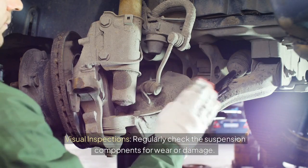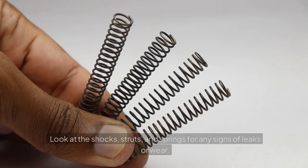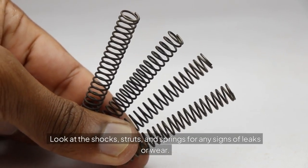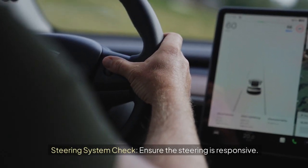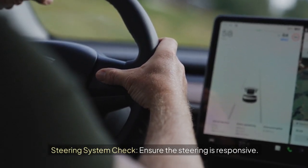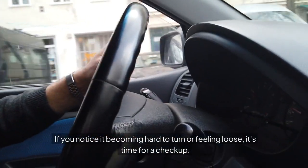Visual inspections. Regularly check the suspension components for wear or damage. Look at the shocks, struts, and springs for any signs of leaks or wear. Steering system check. Ensure the steering is responsive. If you notice it becoming hard to turn or feeling loose, it's time for a checkup.